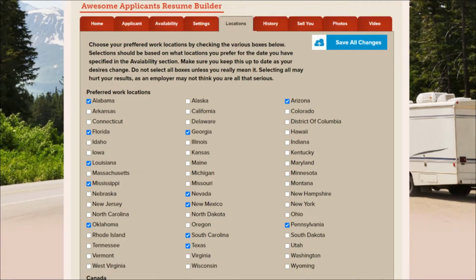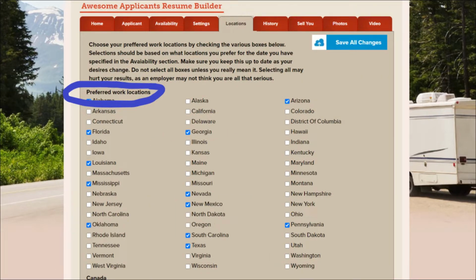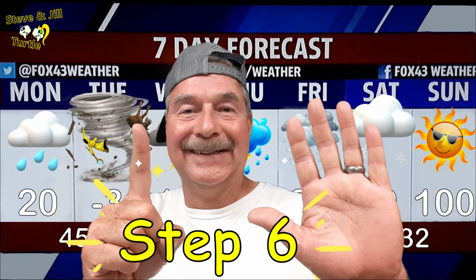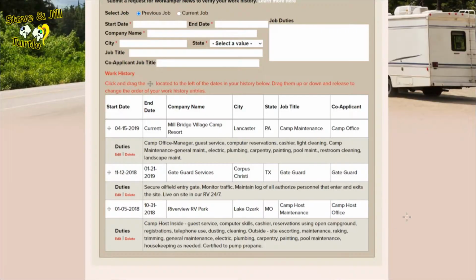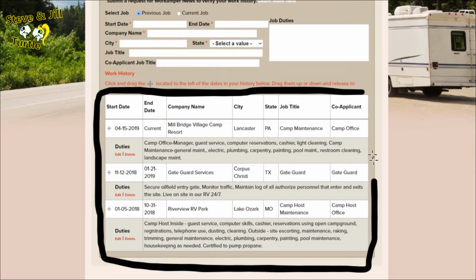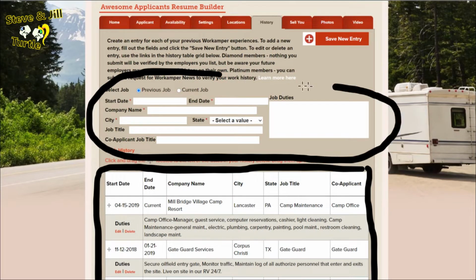Step number 5, the Locations tab. Here, you can select your preferred work locations. Do not select all boxes if you do not mean it. Step 6, History tab. Here, you can enter your previous work history. And here, you can list all the new work history as you go.